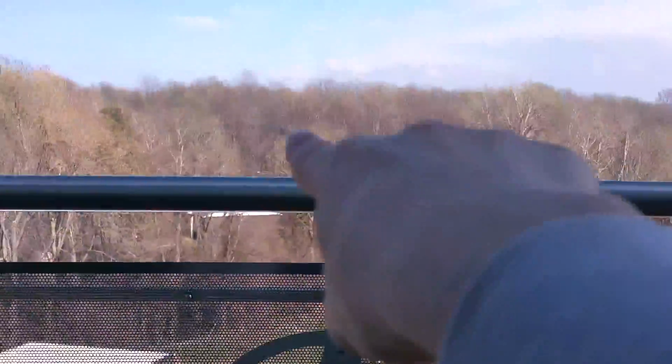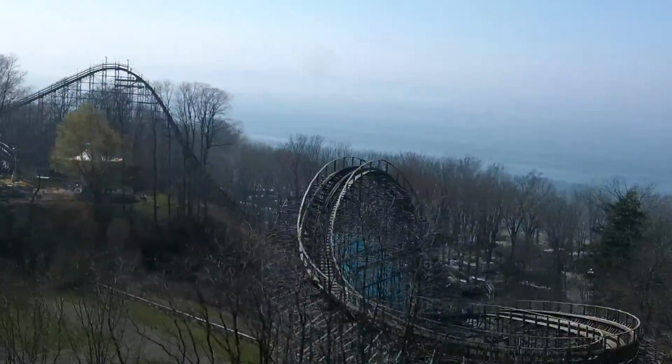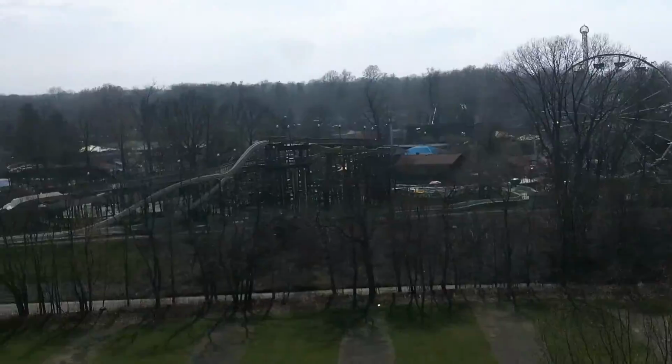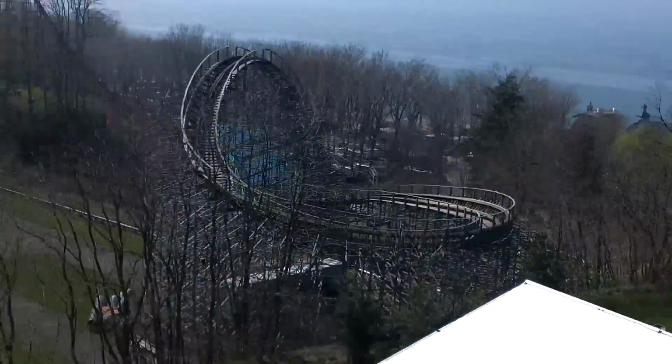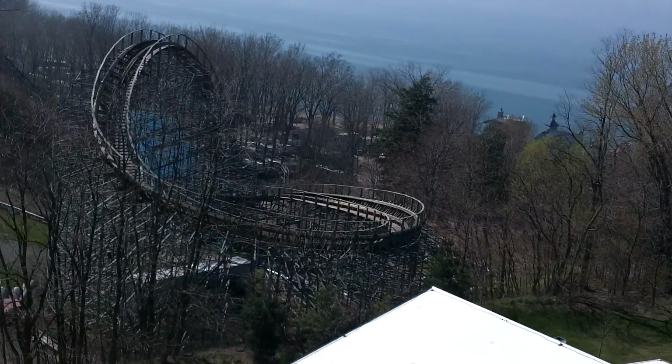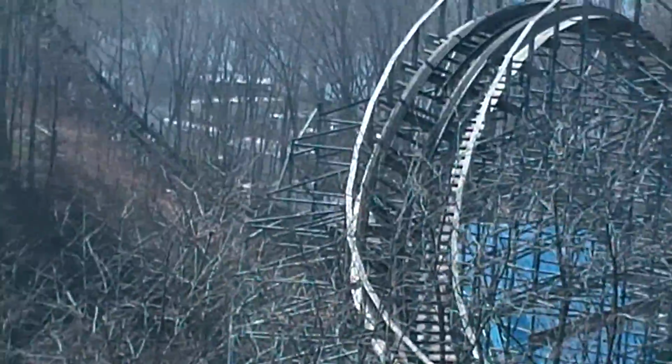So this must be east over there. Here, let's go see Waldameer. There's the Ravine Flyer. The sun's bright though, can't really see it. There's the Ravine Flyer turnaround. Here, I'll zoom in. There's the turnaround over there.